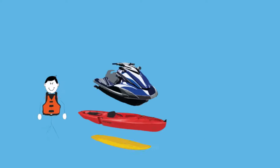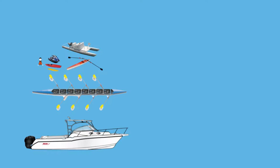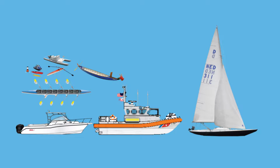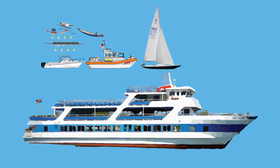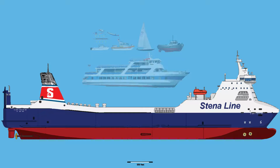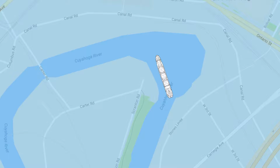Stand-up paddleboards, kayaks and canoes, jet skis, small rowing boats, small safety boats, big rowing boats, pleasure boats, law enforcement vessels, dragon boats, sailing and charter boats, large touring vessels like the Good Time 3 and the Nautica Queen, small freighters and tugs, large freighters and a tug or two, and some fish. It's a lot. Some freighters are longer than the Terminal Tower is tall, and they navigate exceptionally tight turns. We need to stay safe.